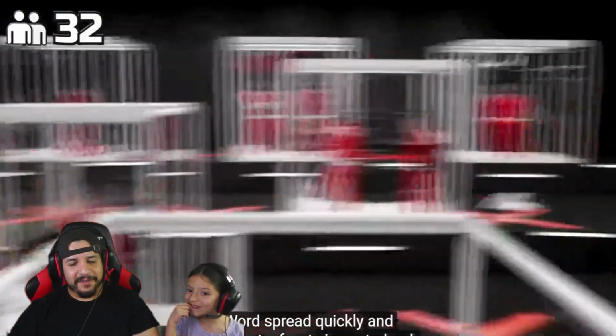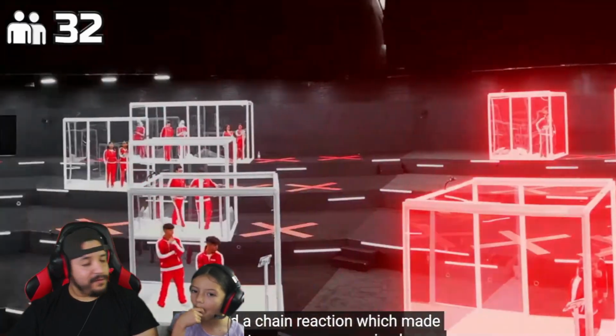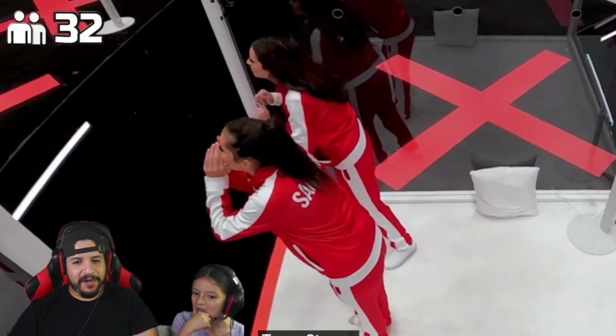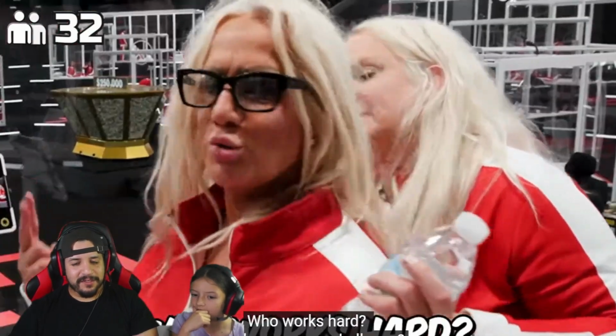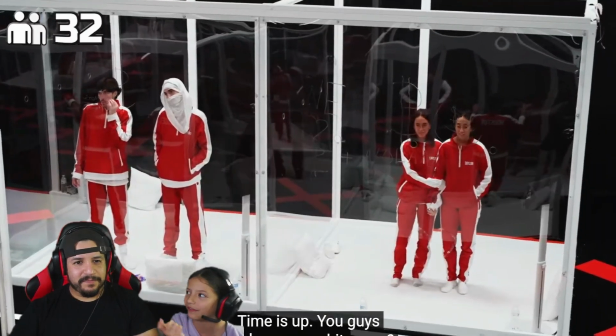Word spread quickly, and after just a few twins voted red, it started a chain reaction. Stacy and Tracy. Oh, they're gonna vote the lady who has personality, who works hard, who's won every challenge. Time is up. You guys think everyone hit green? No. Wow. Literally, no one thinks that.